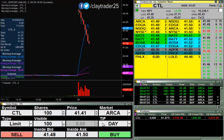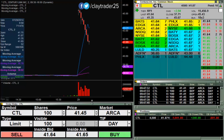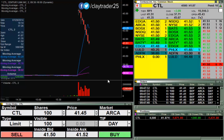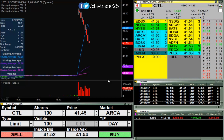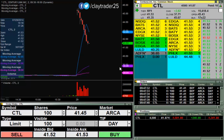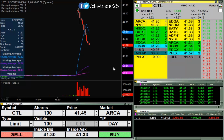Trying for some at 41. Try some more at 45. Average is 41.87. You know, when this thing bounces, it's gonna bounce with some authority, and that is what I'm building the position for. So let's see here. That bounce can get underway, or if it's going to pull back some more and let me add to my position. So okay, got those. Now my average is 41.82.